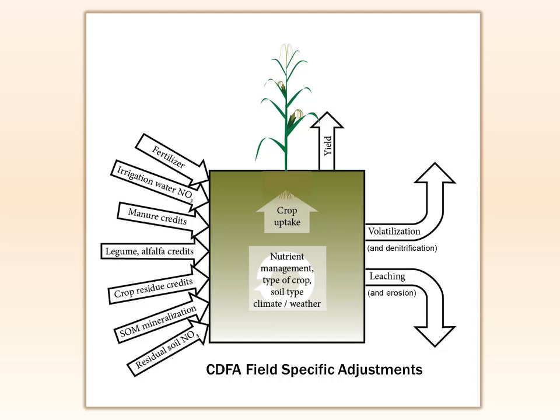This is a schematic that was created by the California Department of Food and Agriculture that depicts these inputs and outputs in an agricultural system. There is a web link on this resource page that connects to this chart on the CDFA website. It includes a written description that further explains each of these variables.